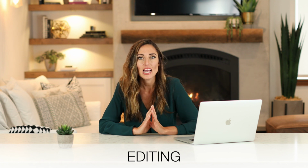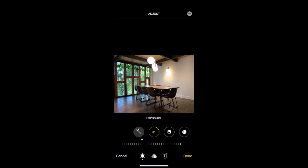Okay, editing. Don't be afraid to edit those bad boys, but do not over-edit. The easiest way to do this is in your iPhone editor app on your phone. Is it too saturated or looking too orange? Adjust the color or saturation. Too dark? Brighten it up a bit. Crooked? Use the straightener tool to make it level. Take the time to make your photos look good, but again, don't over-edit.